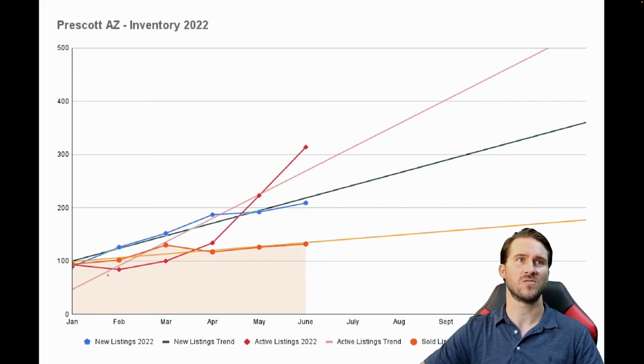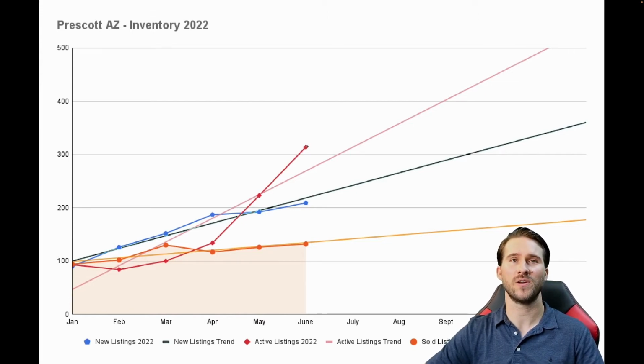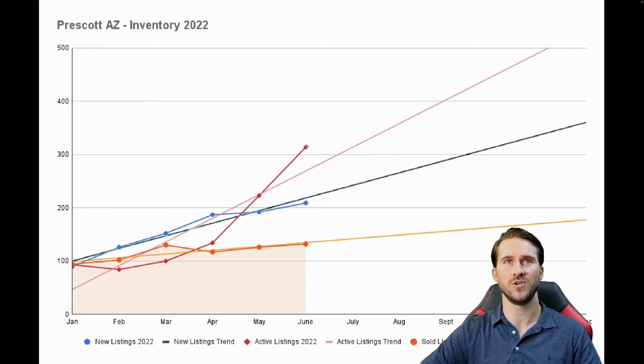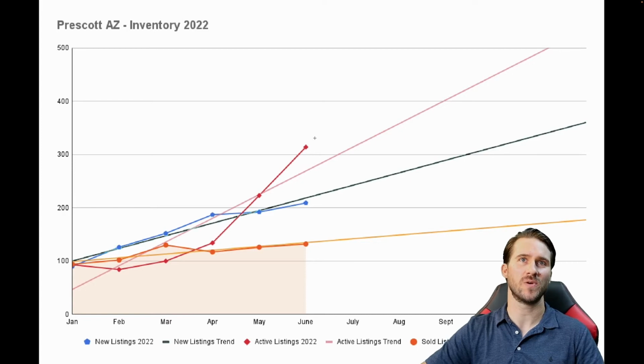Active listings or inventory is in red here. So you can see March, we hit that 100 mark. April, May, June, it's just been skyrocketing. And now as of June, we are over 300 units available or 300 homes available on the market to choose from. So what this is telling us is that the inventory is increasing, like I said, at an increasing rate.